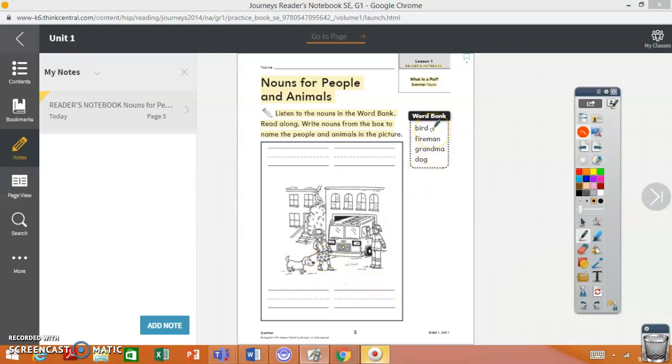These are the words, and we're going to be looking for these nouns in the picture. This is the first word. It says bird. Do you see a bird? This picture says fireman. Do you see the fireman? This picture says grandma. Do you see a grandma? And this is the word, let's read this one together. Dog.